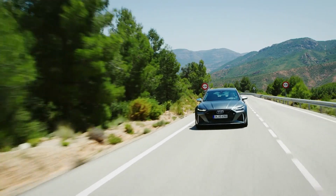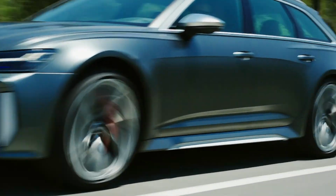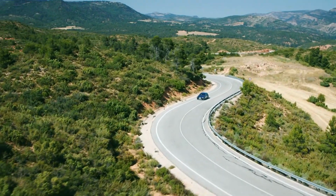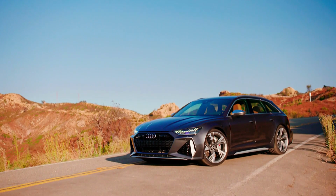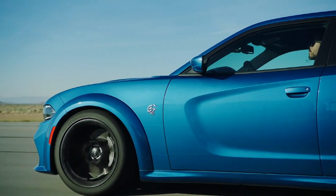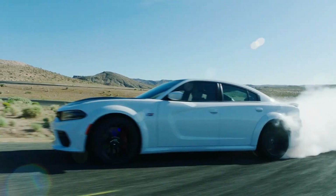But as impressive as the Audi is, it is more expensive and somehow lacks the charm and character of the big Dodge. The Audi's V8 sounds more subdued, while the cutting-edge cabin and all-wheel drive system make it feel a bit too grown up compared to the childish muscle car. Both of these cars are fabulous, but if you follow your heart instead of your head, the Dodge wins every time.